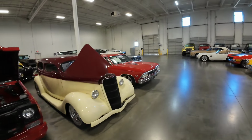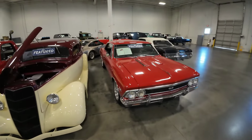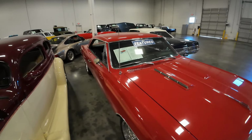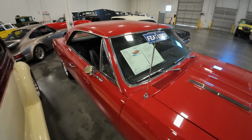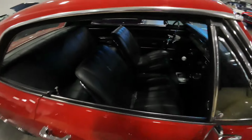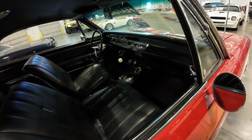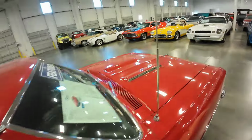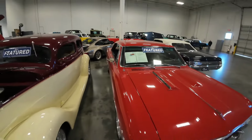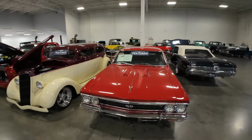Like I said, there's no way I'm going to show you all these cars, but you get an idea of each one. Look at this guy right here. It's an SS427 Chevelle, and he's going for 84,000. It's a '66. Look at that inside. Nice. Yeah, it's a good looking car. And most of these, of course, are as is. Showroom ready, or car show ready.